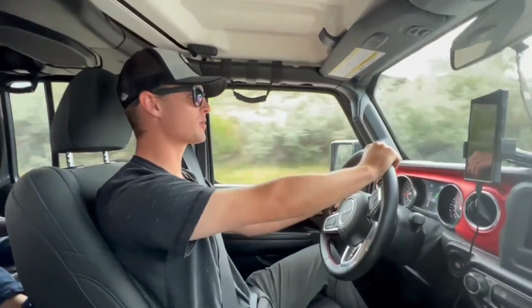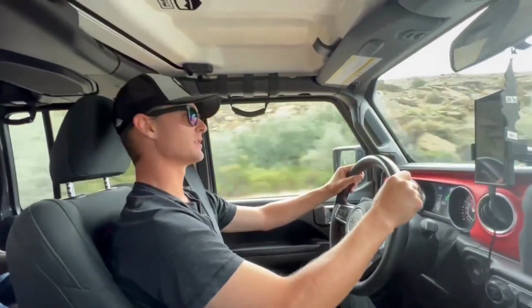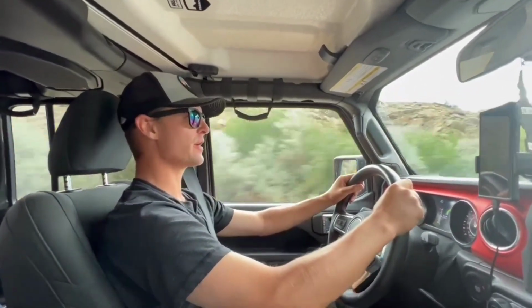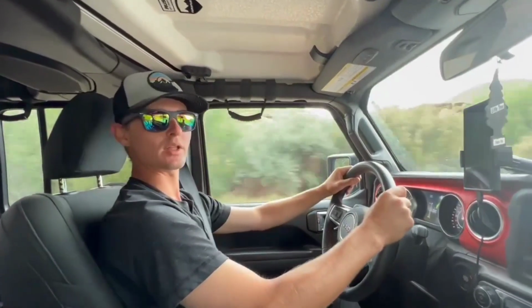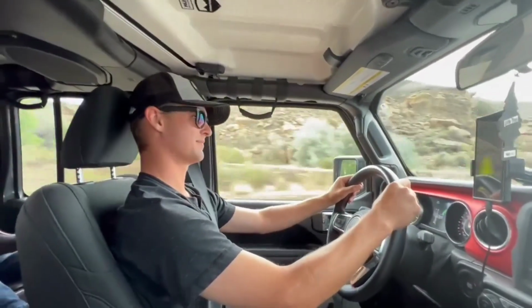Today we're headed out to one of my very favorite places out here in Blanco, New Mexico. It's called Largo Canyon. It's one of the largest washes in the area, and we've been getting a little bit of rain here lately, so we should be able to get into a little bit of mud. Let's go see how it looks.